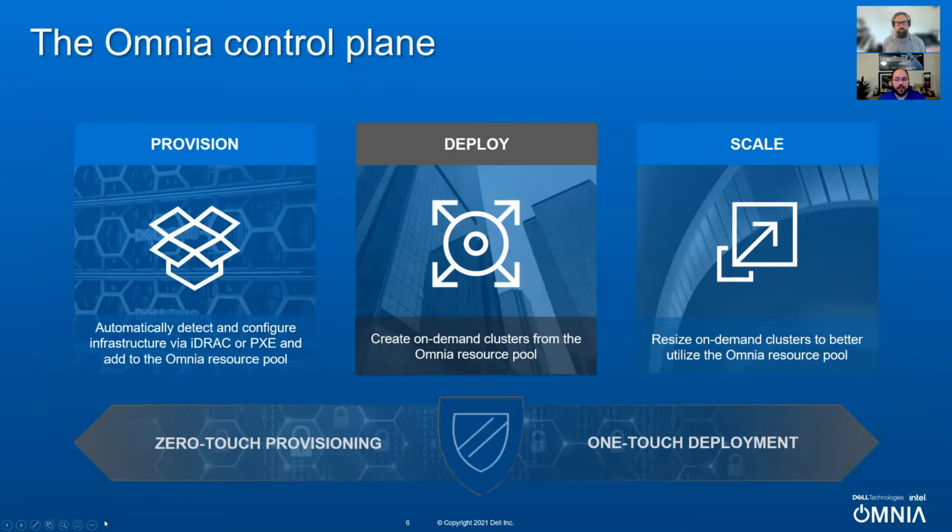The Omnia control plane also handles all of the deployment. It manages all of the creation of on-demand clusters from the Omnia resource pool, and it allows for scaling of those logical clusters. Resize those clusters on demand to better make use of the Omnia resource pool, or destroy those clusters if they're no longer needed. The Omnia control plane provides a zero-touch provisioning approach for the operating system, and then a one-touch deployment approach, since you have to pick the servers that are going to be part of that logical clustered solution.